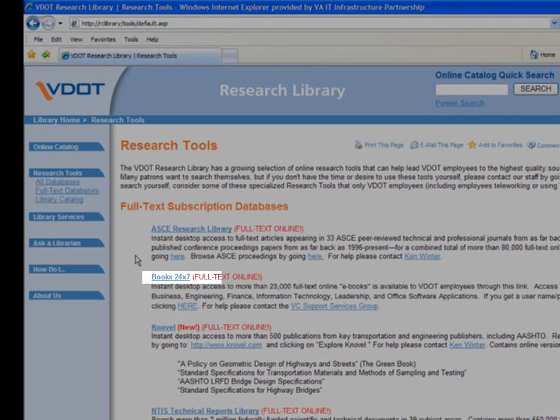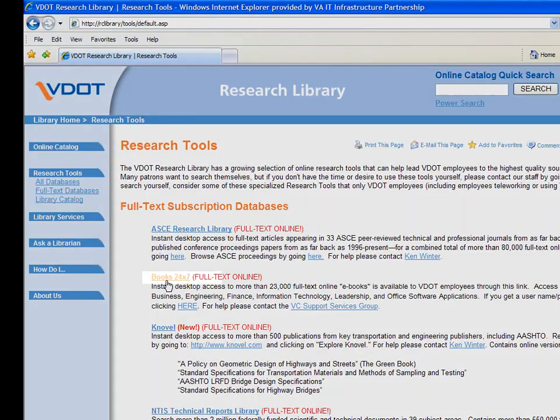Any VDOT employee can access Books 24/7, and there's no registration required. However, you must be logged on to the VDOT network or be coming in through VPN. Now that we found the link, just click on it.